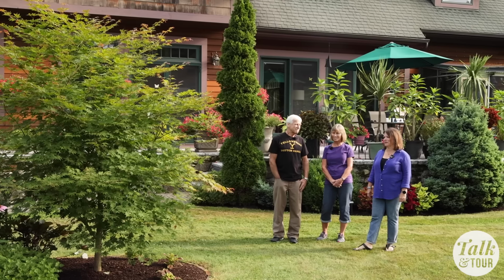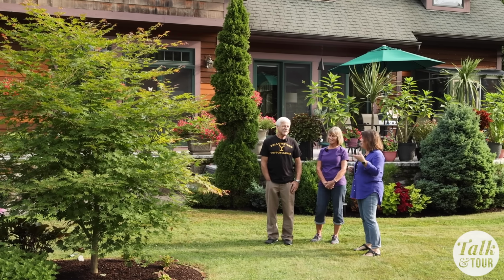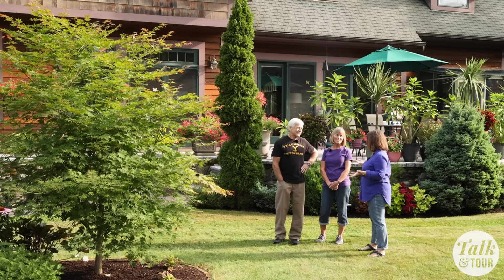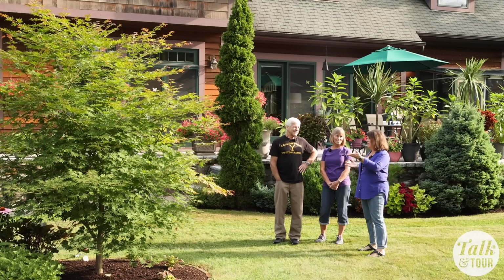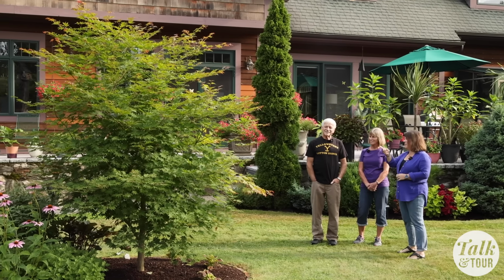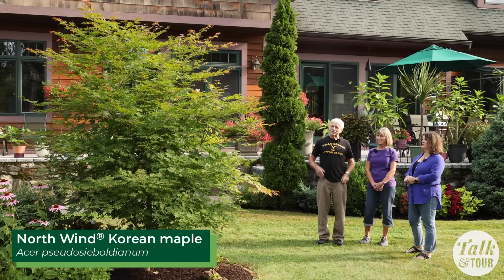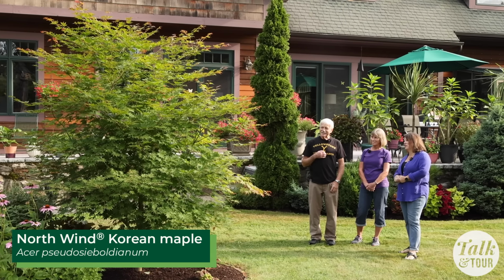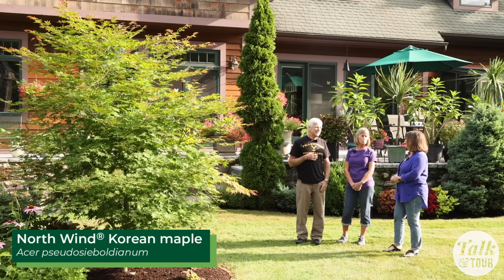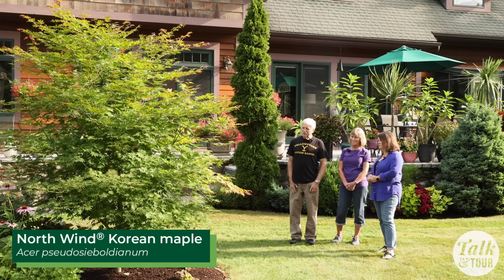Very nice. We've talked about how much you love trees, and you don't normally think of Japanese maples doing so well in colder climates like Zone 5, but Korean maples seem to do really well here. And which one is this one? This is North Winds Korean maple. This is a new addition. We planted this one last year because it's cold hardy, of course, and the color is beautiful in the spring, beautiful in the fall. And it's a beautiful habit.